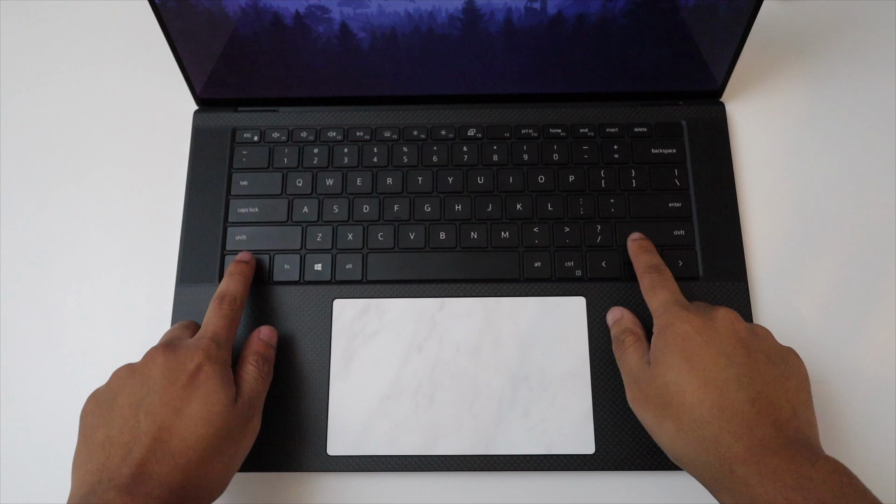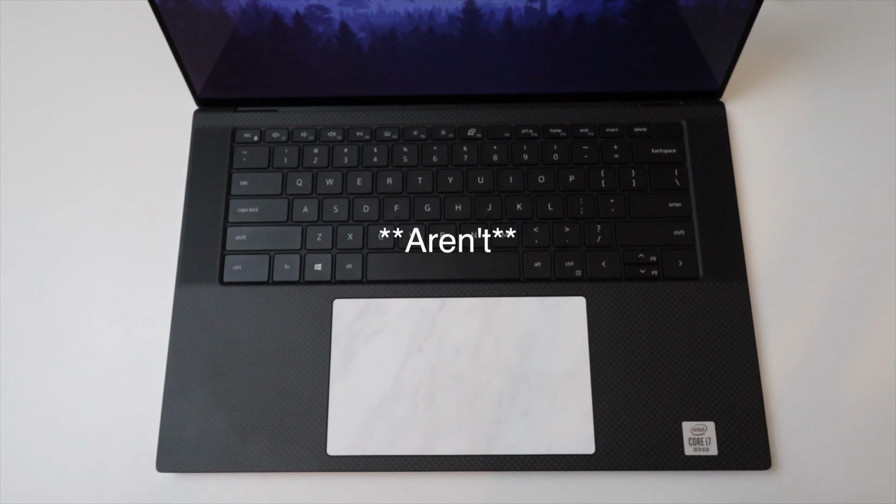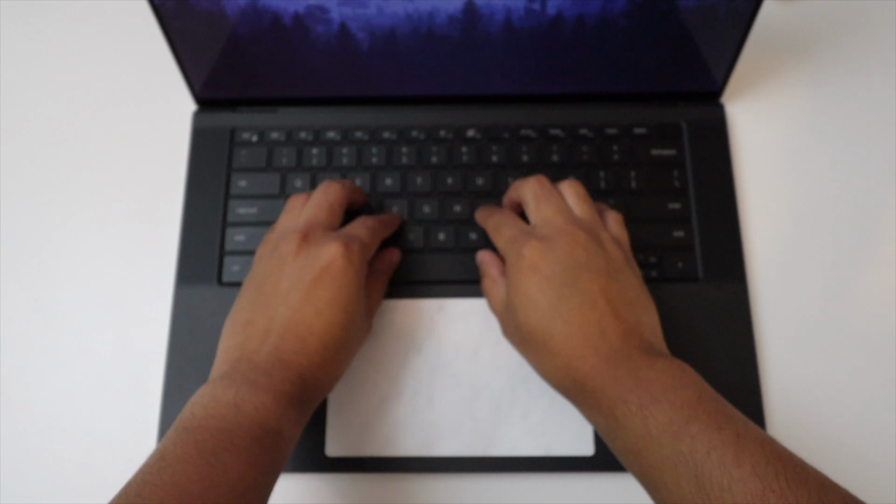Some say that they are a little mushy, and I will admit they are a little bit mushy, but overall the keyboard is nice. Everything's where it needs to be, everything's laid out correctly. No shift key that's super small, nothing like that. The arrow keys aren't your inverted T like you might be used to. They are full-size right and left arrow keys, and then the small rectangular up and down keys. But other than that, everything else is perfect when it comes to the keyboard, and it is a very nice typing experience for me, at least.